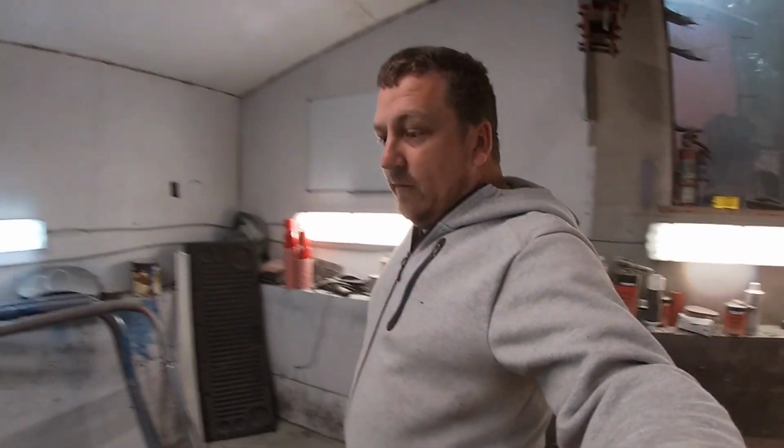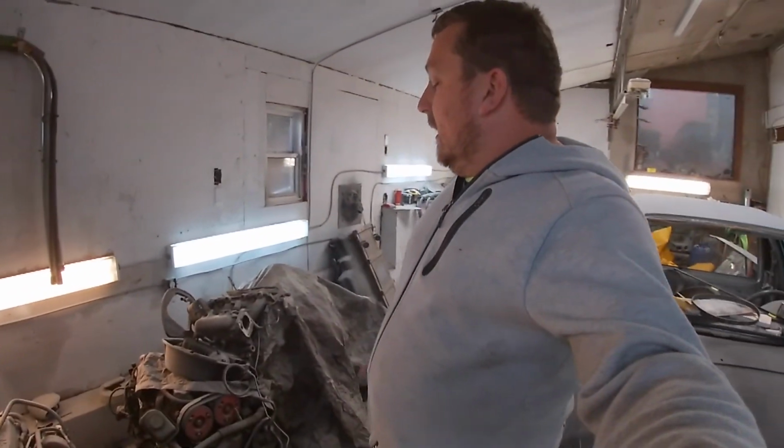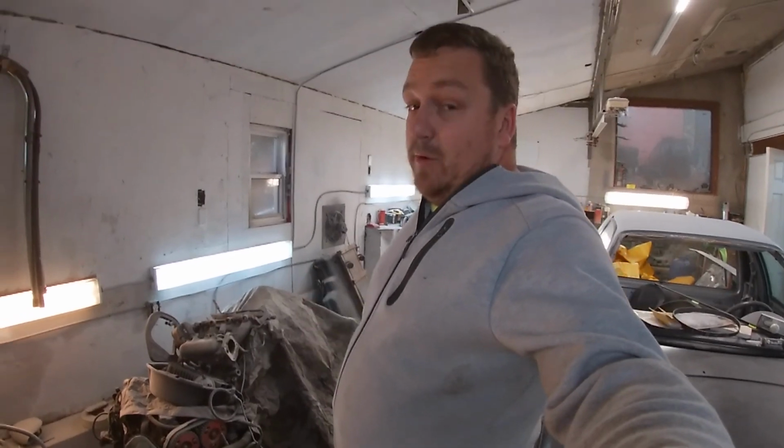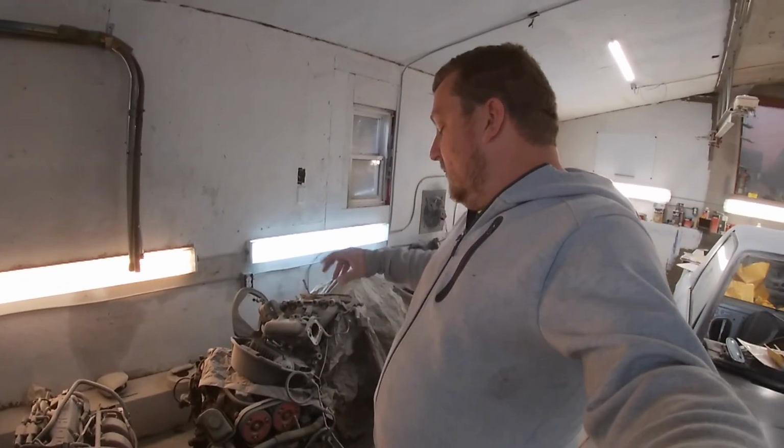Settling out there that you guys just seen. I'm going to show you what I have over here. This stuff needs to go. So you'll see that I do have two dual cam motors. Actually, I got 5 of them to be honest. So I'm going to probably take the one with the nicest looking block and use that to start with.